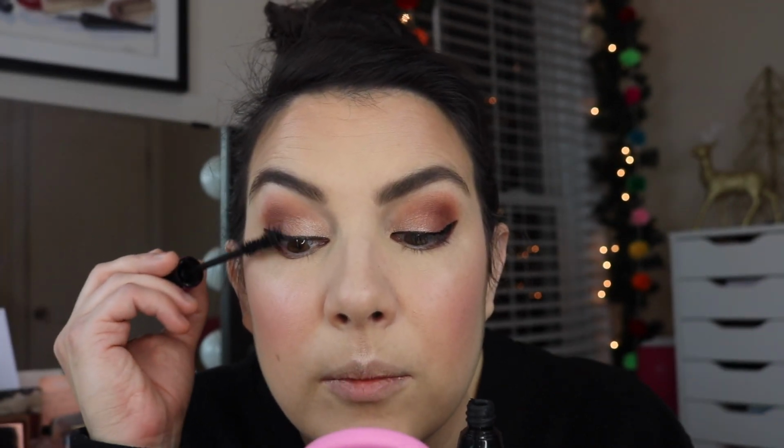I'm going to use this Essence Lash Princess Curl and Volume because I pretty much don't have hardly any left in my sculpted volume, which is my favorite, but this one's pretty good too. This one I wasn't quite so gaga about as soon as I opened it, but it definitely aged well.